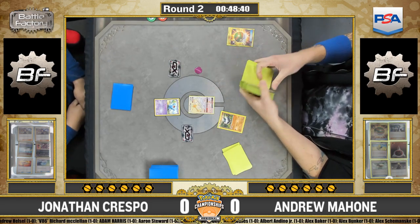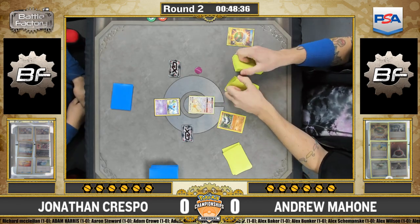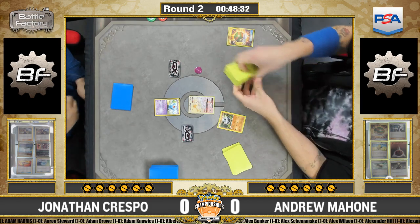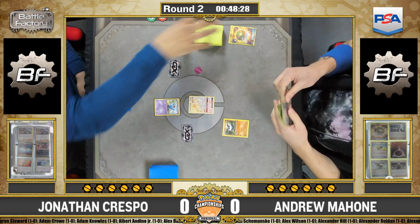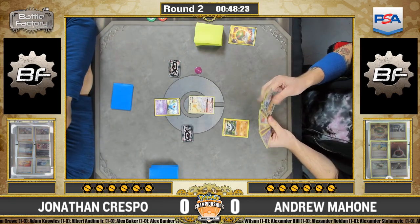Now, what is unfortunate for him is that he started the Buzzwole in this matchup, which I don't think is what he wants to do. No, he definitely doesn't really want to see that Buzzwole, but I don't think it'll hinder him too much. He does play 4 copies of Guzma and 4 Float Stones, so Andrew has a lot of ways to keep that Buzzwole out of the active and make sure he's able to continuously use that Carbink.